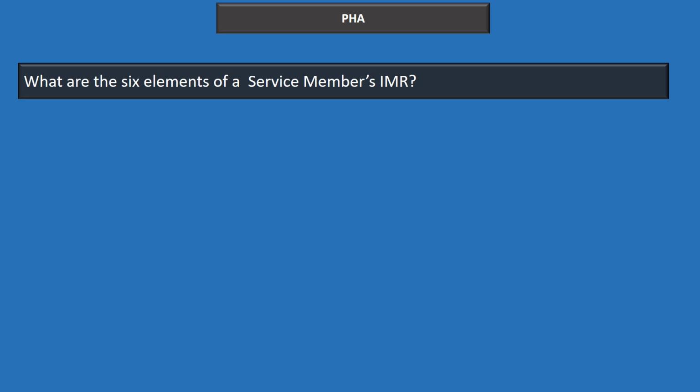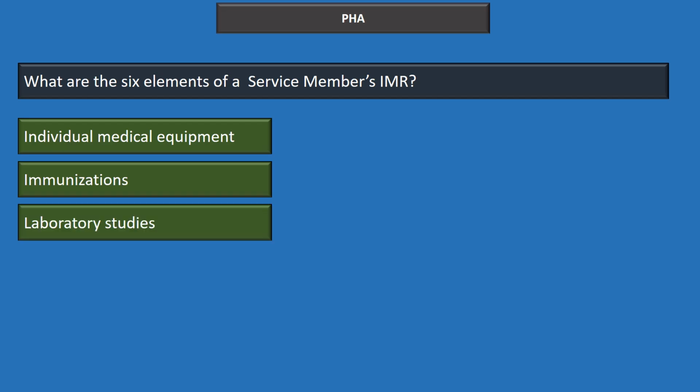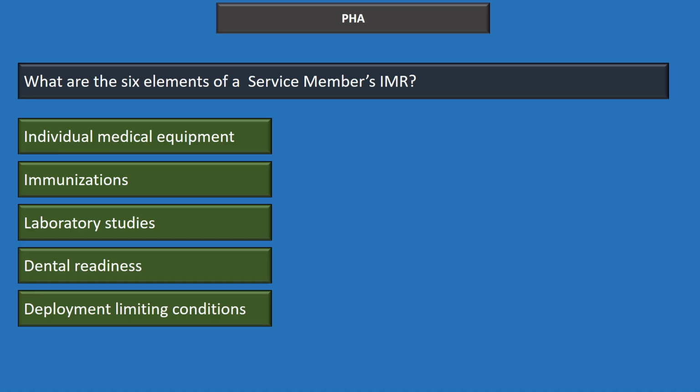What are the 6 elements of a service member's individual medical readiness? IMR is made up of medical equipment, immunizations, laboratory studies, dental readiness, deployment limiting conditions like being on LIMDU or postpartum, and then the PHA itself. Those are the 6 things that make up somebody's IMR.